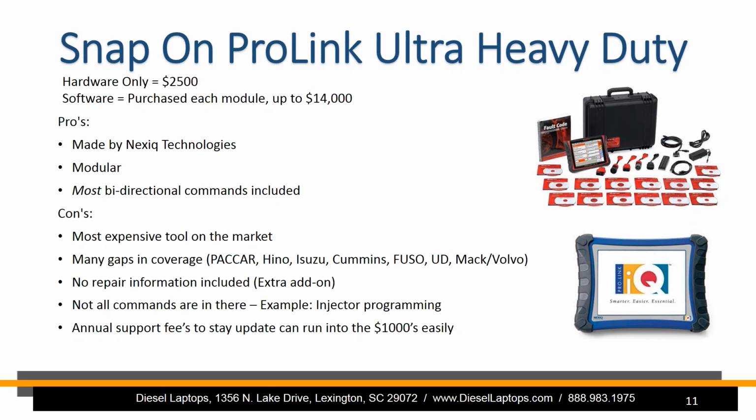You can't program an injector, which you have to do on most Caterpillar engines with the trim files. So there's some gaps in coverage with it as well. And the annual support fees can literally kill you with this machine as well, because they're going to start charging you updates for all the software.